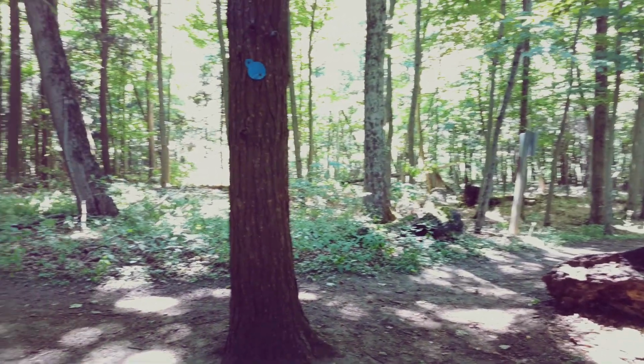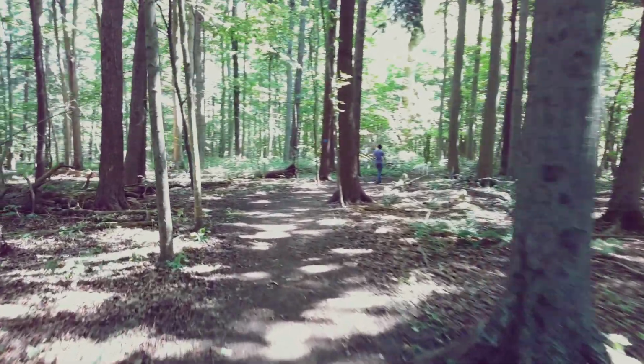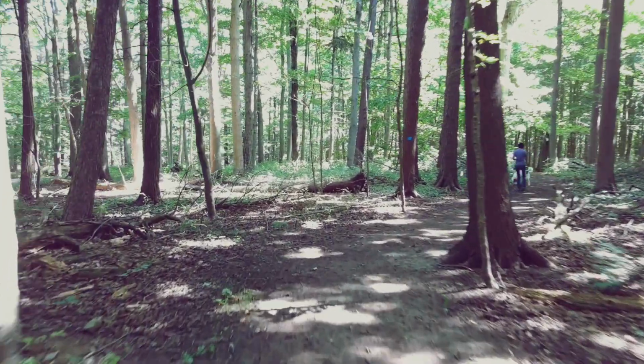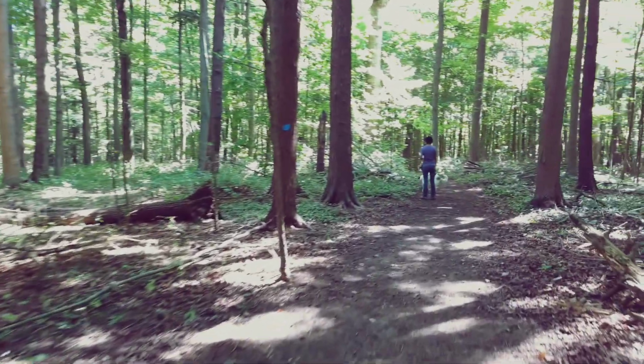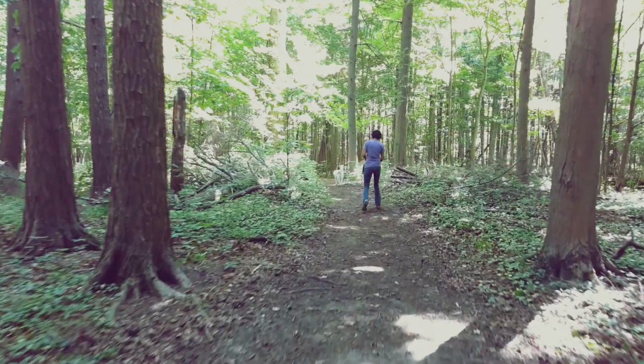Okay, so the trail splits right here and starts the loop. You can see that part of the trail is just a natural surface, and then when it goes over surfaces that are wet, especially in the spring, they have built beautiful boardwalks that are really well maintained by the Friends of Presqu'ile.